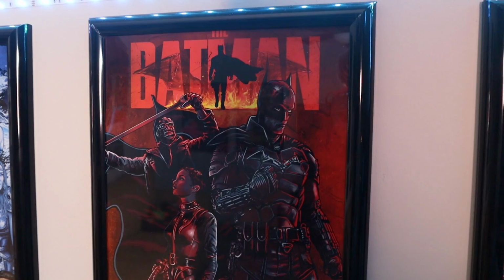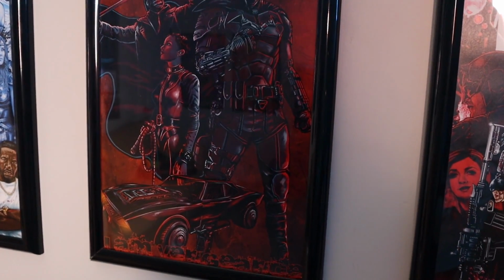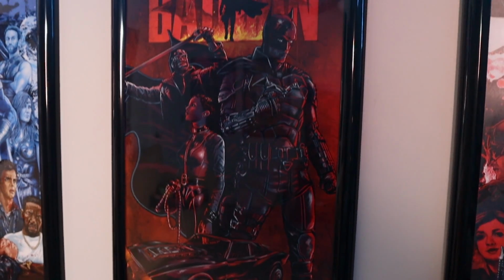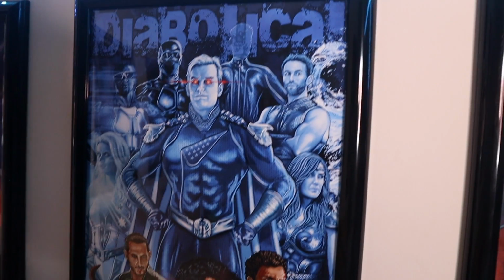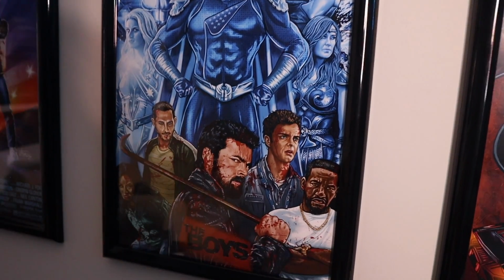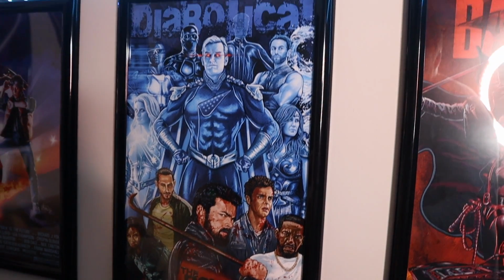Then moving over here, I've got the Batman poster in a frame now. This one used to be in the backdrop of my videos, and again, these are all from Kirk Manley, aka Batman KM on Instagram. Moving over here, I've got one for The Boys. We've got Homelander and the Seven, and then up front we've got The Boys. This had been just in a protector, not on display, but I had to finally get it in a frame because it is so gorgeous.